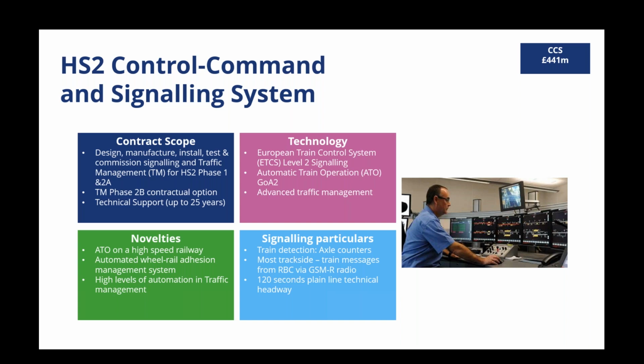Obviously, with that system, we need long-term legacy support. So there's a significant portion of that contract assigned to a long-term technical support option running into the future.